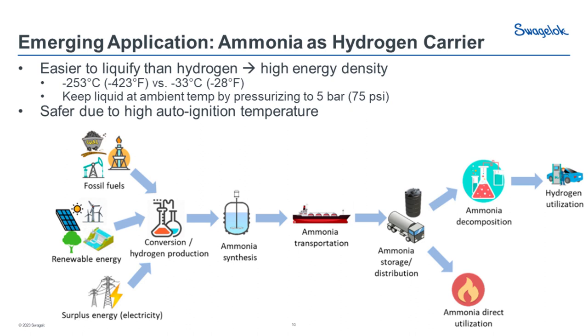Compare that to hydrogen, where the liquid temperature is much, much lower than the ammonia. So as a result, it takes a lot more energy to get it there, and then you have to worry about keeping it there as well. And even so, I mentioned the flammability range of the ammonia. Again, the ammonia vapor has that 12 to 13% flammability range. Compare that to hydrogen itself, which has a flammability range of 4 to 75%. So a 70% span of flammability for hydrogen. So ammonia has a lot of advantages in terms of transport and energy density, and then the safety of transport as well. So there's a lot of things going on there.